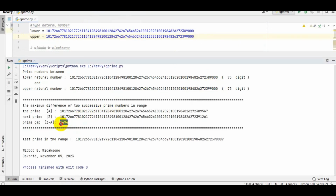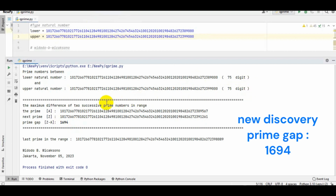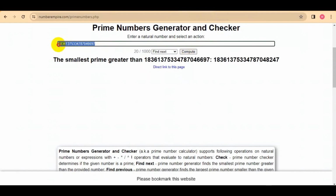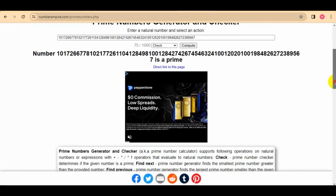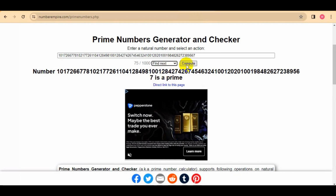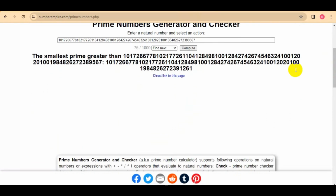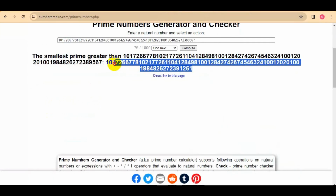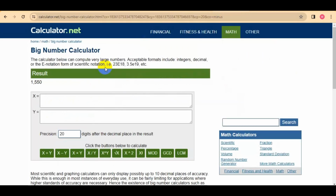Wow! An amazing thing happened. A new record has been discovered. The largest known prime gap is now 1694. Although this value is not a sequential prime gap after 1550, we have actually found two consecutive prime numbers with a larger prime gap. We continue to carry out the inspection process using online tools to prove completely and comprehensively that the results obtained are valid.